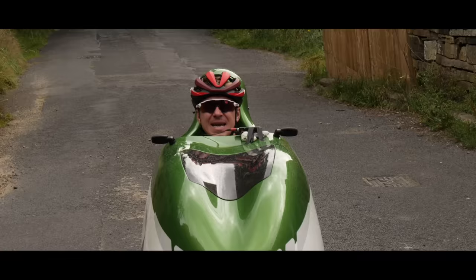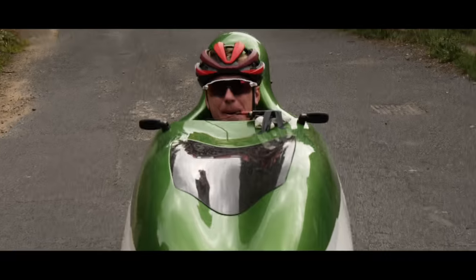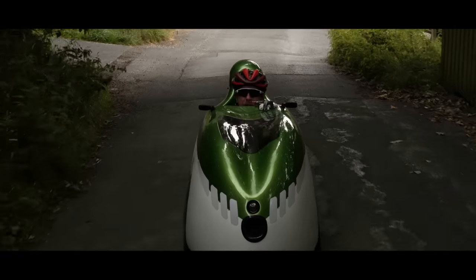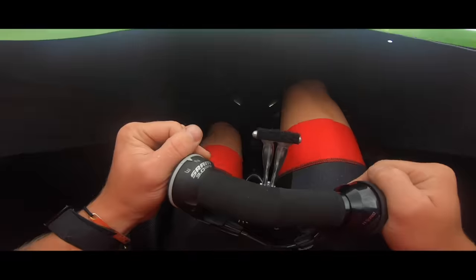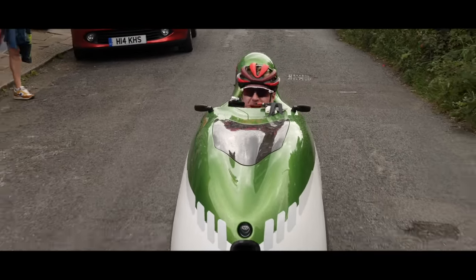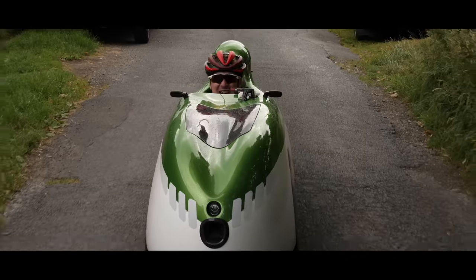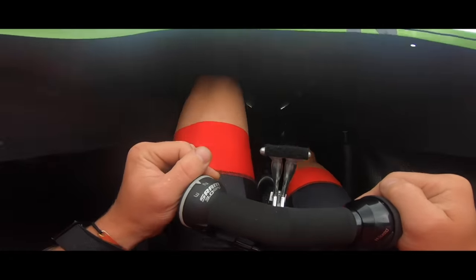How fast can I get up in the fully faired Alpha? 3, 2, 1, let's go! Right, getting nice and aero now. Feeling good, feeling fast. Aerodynamics isn't working too much in my favour at this speed. I've got a fairly good workout. Right, go past these guys. Right, let's pick it up now. I don't know what speed I'm going, but it feels fast.